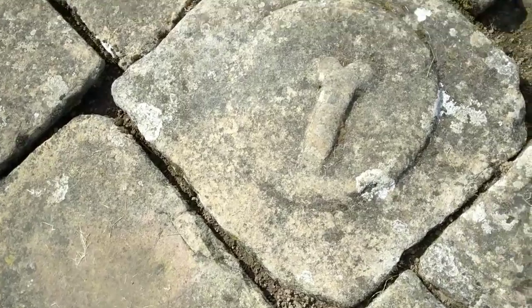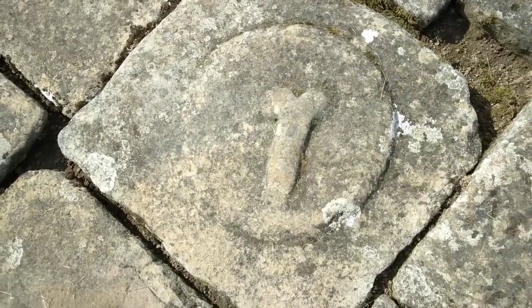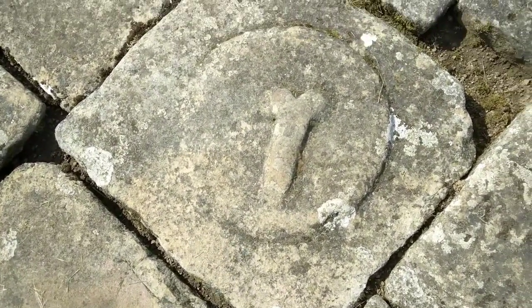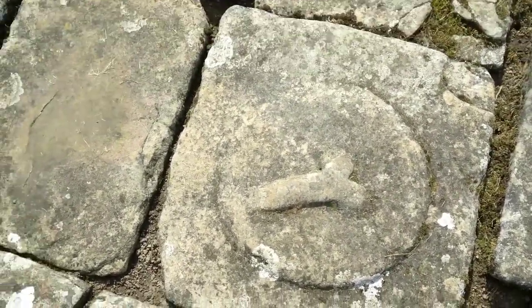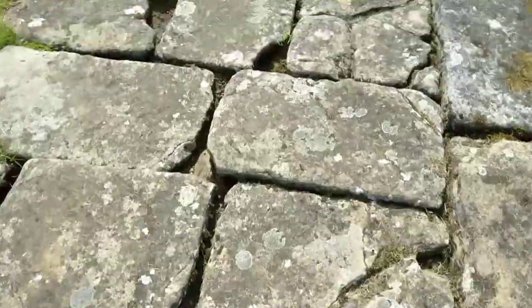There is a phallus. They did mention that may have been some kind of religious thing. Of course, you know, there's nothing better in the world to worship than someone's genitals. So moving on.